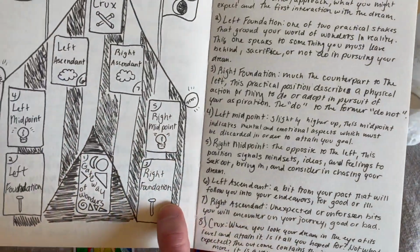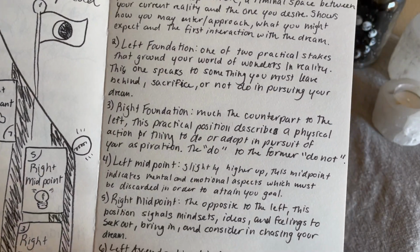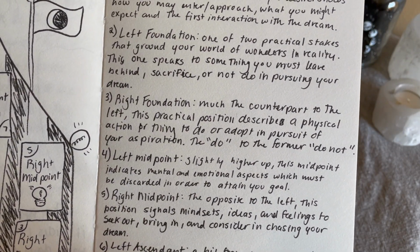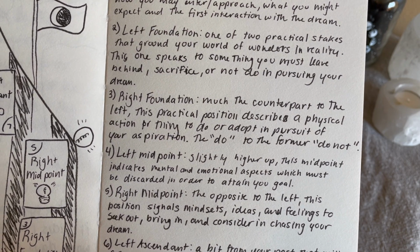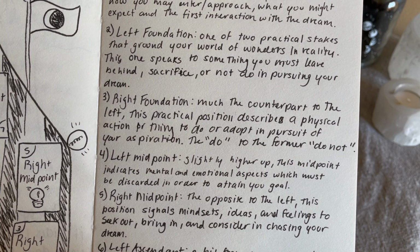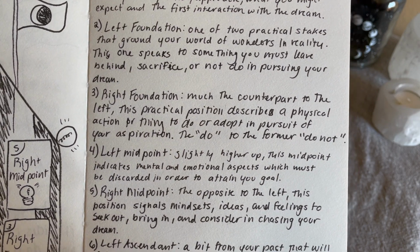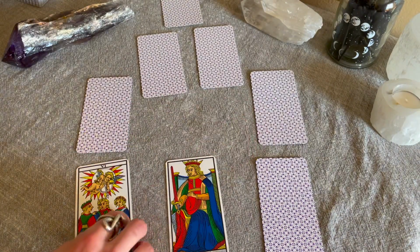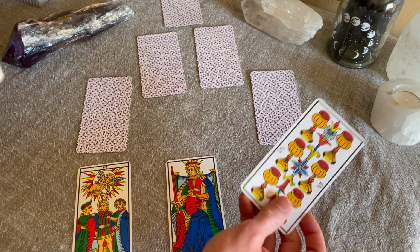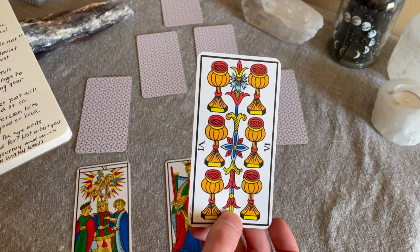Now, for the right foundation, let's see, let me get this in frame. Much the counterpart to the left, this practical position describes a physical action or thing to do or adopt in pursuit of your aspiration. The do to the former, don't do. So this would be the exact opposite, something we want to begin doing to help us in a very practical way. So here we've got the Six of Cups.